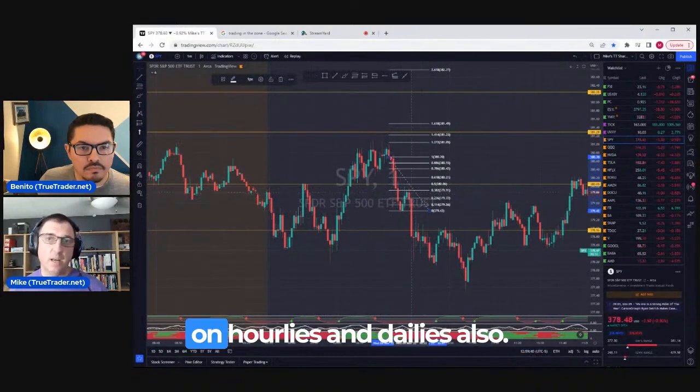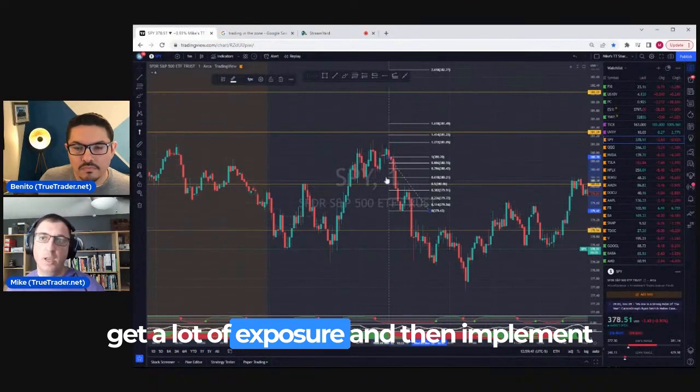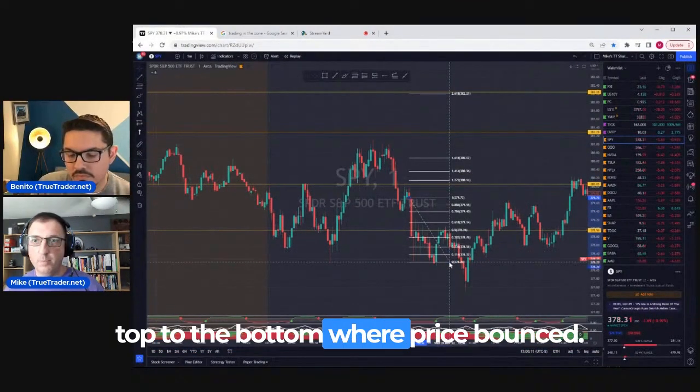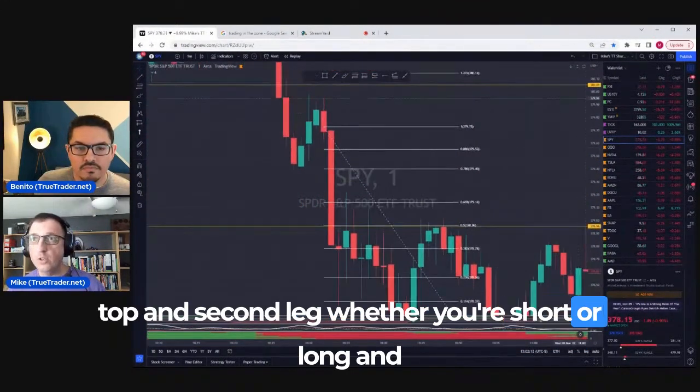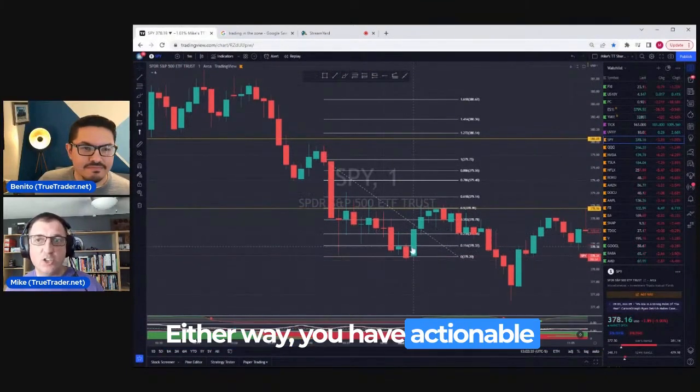Now, this pattern right here exists on hourlies, 15s, and 5s, and dailies also. So you could practice on a minute and get a lot of exposure, and then implement on a 5, 15, whatever candles you prefer. And so we're going to measure from the top to the bottom where price bounced, boom, 50 retracement, tanking back into lower lows. Whether you're short or long and what time frame you're scalping on, right? You're 15 minutes of price, 1 minute of price. Either way, you have actionable rules that you can apply.